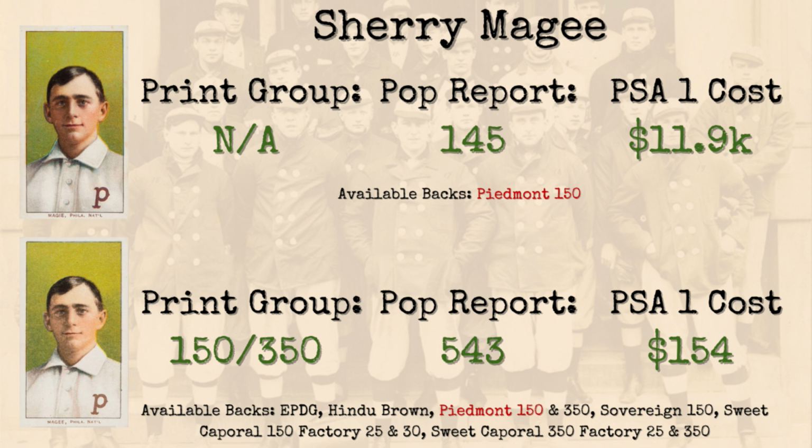But then looking at the Piedmont 150 PSA 1, average cost of a corrected version, just $154. But that McGee corrected is in the 150/350 print group with all those backs.